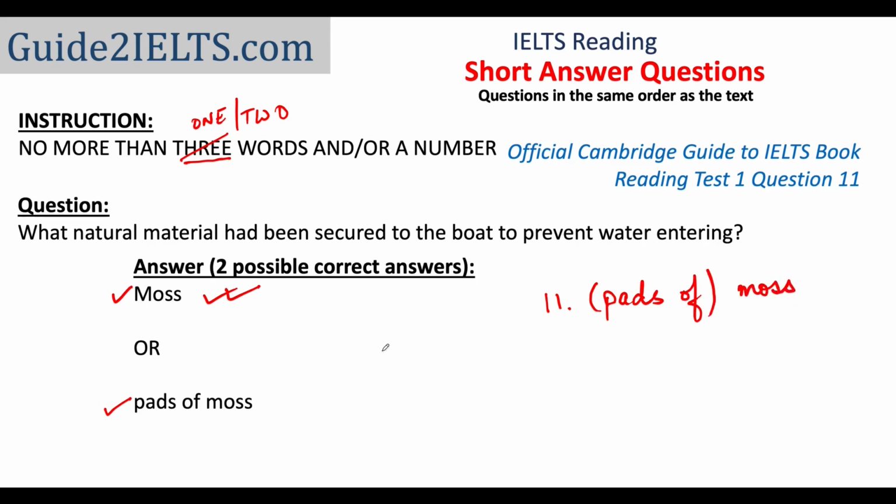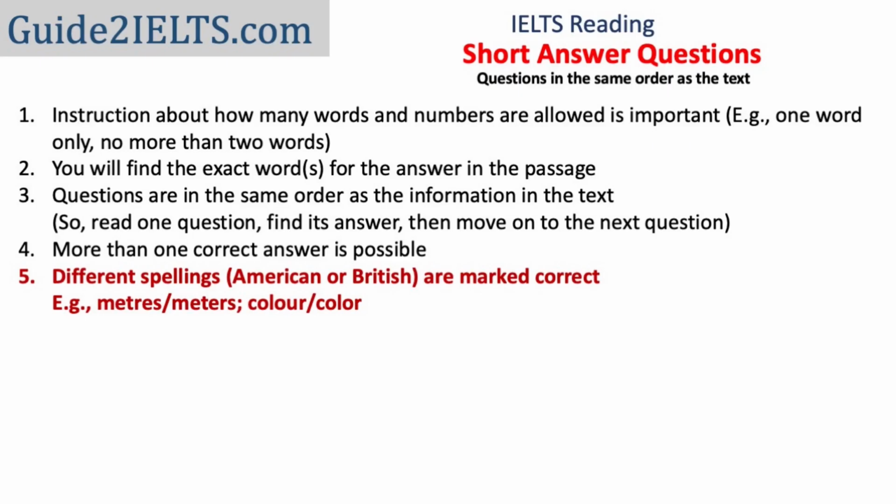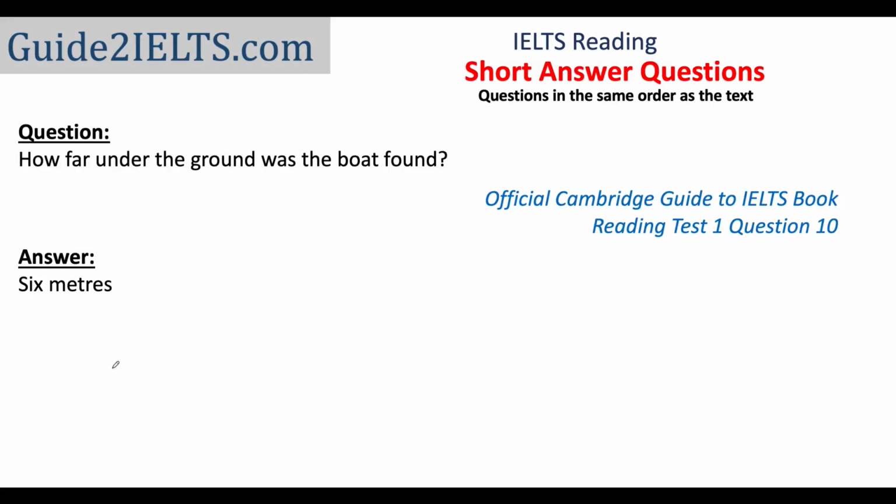And finally, even though you do find the exact word or words that you need for your answer, you could use certain variations and they would be marked correct if the answer is correct. One such possible variation is a different spelling of the same word. In IELTS, both American and British spellings are acceptable and are marked correct. So the answer to this question is 6 meters. You could write either of the 2 spellings of meters.